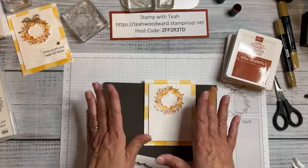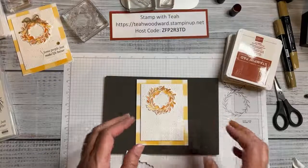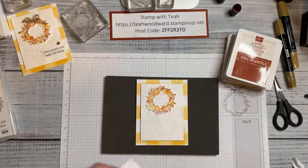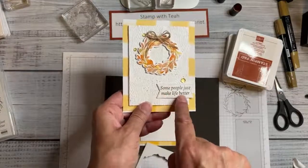So you can totally still see the branches. You still get that weathered effect, but it's just not popping because we stamped off twice. All right. We need to do this. We need to stamp and cut this.